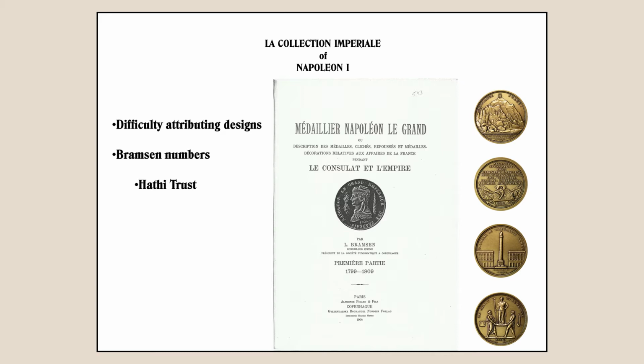The French language catalog of Napoleonic medals was released in 1904. Everybody knows about Bramson, published in Copenhagen. The first catalog listed 934 pieces, all text, no pictures. Part 2 followed in 1907 with another 841 pieces, and Part 3 was in 1913 with 555 more for a total of 2,330. Bramson writes in the preface of Part 2 that if he had known the extent of the endeavor, he would never have started. How many of us catalogers have felt the same way? I'll tell you. Now, the final result was admirable, but we know today that there's a lot more than what's listed in Bramson. These catalogs are in the A&A library, and they're online at the Hathi Trust.